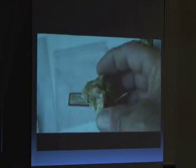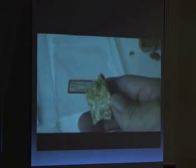Gold dust. Won't leave that out. And we can see gold. Won't leave that out either. It occurs in this in quartz.